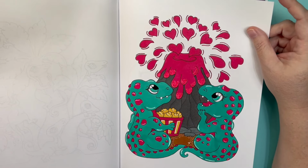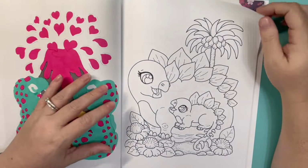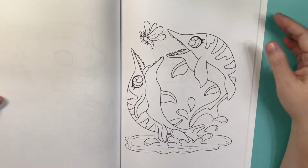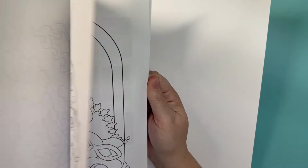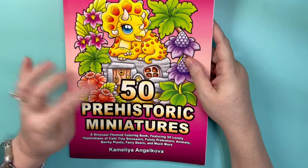So this was our first page we did together. I did this one last month. And then we're coloring the Easter dinosaur this month. I will get to it, I promise. I got lots of days. So that is 50 prehistoric miniatures by Camellia Angel Kova.